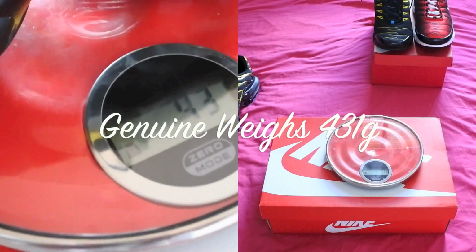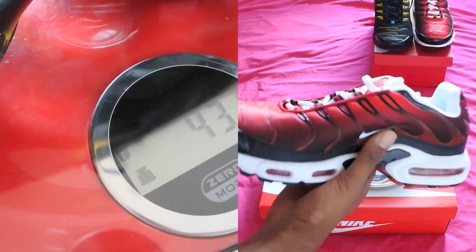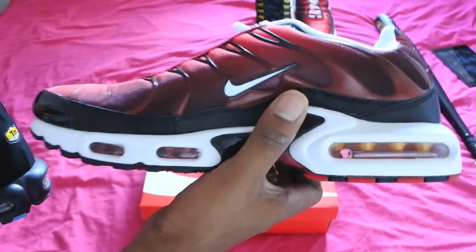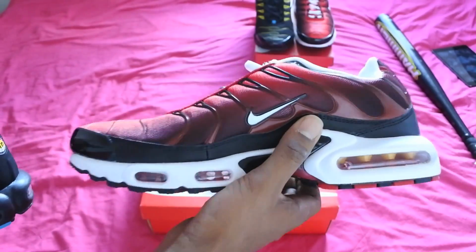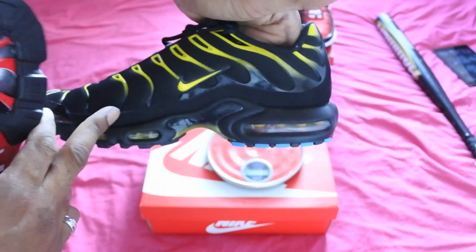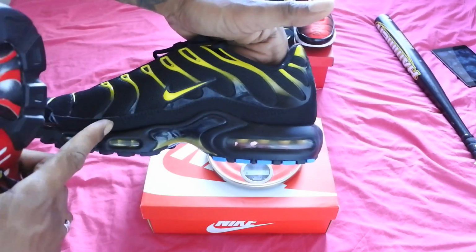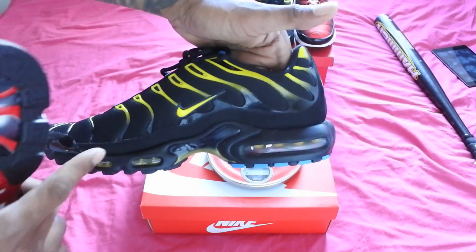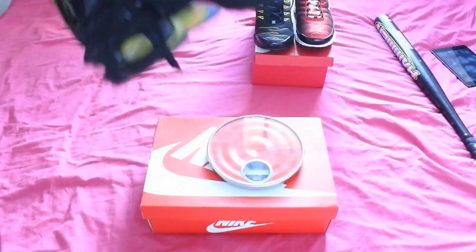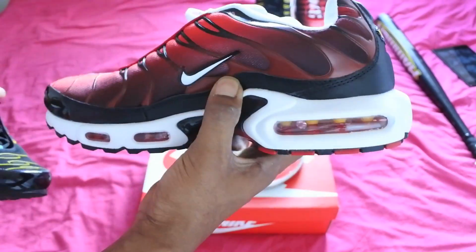Right, so we could clearly see that after weighing the trainers, the red one, which should have weighed more because it's a size 11, came in at 404 grams, and this one with the mechanism but one size down, which should weigh less, came out, I think it was 431, was it? Came up about 431 or 433 grams. You can see it there on the screen. So clearly we know that this trainer is heavier than this one.